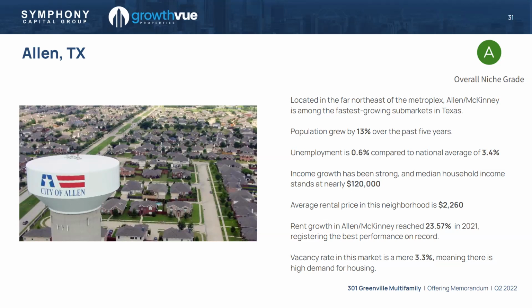And then you have a very strong median household income in Allen of $120,000, which is about twice the median national average. And we're seeing rental rates of about $2,260 a unit. It responded incredibly well in COVID. We saw 23.57% of rent growth coming off of the COVID pause, as well as an incredibly low vacancy rate. And as you'll see as we dig in, that's because it's a very desirable place to live, with low crime and great schools.